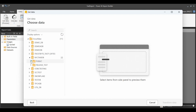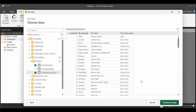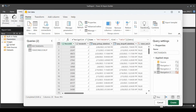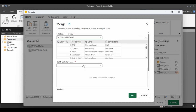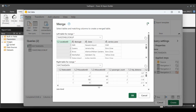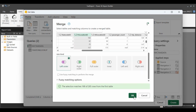Select the tables that you want for your RDL or paginated report. I'm going to select two tables here and transform data. For this demo, I'm going to combine these two tables or merge as new. For the first table, I'm going to select the taxi zone lookup. And for my second table, I'm going to pick the NYC taxi data. I'm going to do a left outer join on the location ID and pick up location ID. Looks fine. Click on OK.